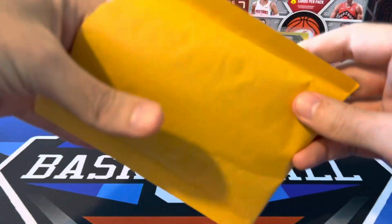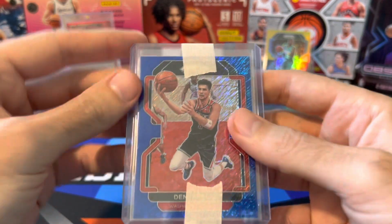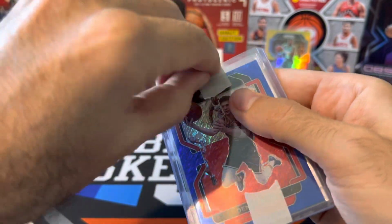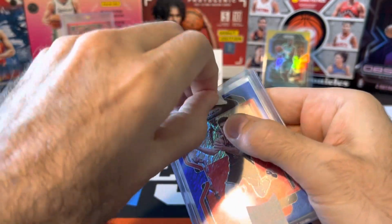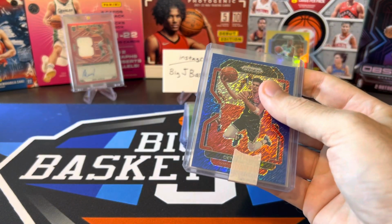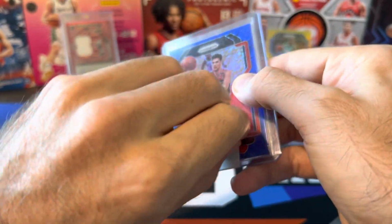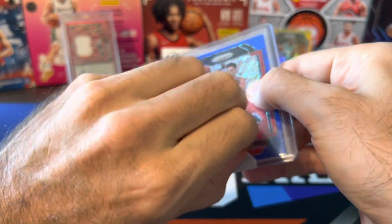We might have more. We have more Deni. Let's see. No, yeah, we do actually. Here we go. Blue shimmer. So again, lots of blue and red parallels, which are both really nice color matches to the Wizards uniforms. So still picking up some color match ones if I can find these. This is a first off the line exclusive, numbered to 30.